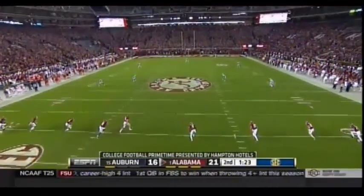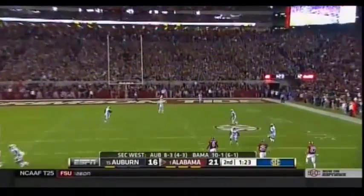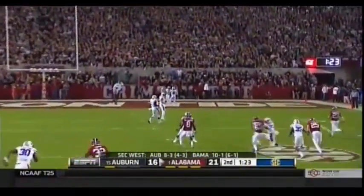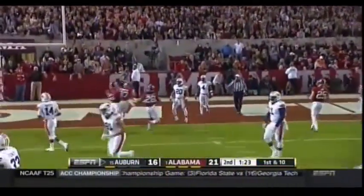Ball is on the tee at the 35, and it is sent traveling. End over end, Quan Bray. He'll take a knee. 6 yards deep in the end zone.